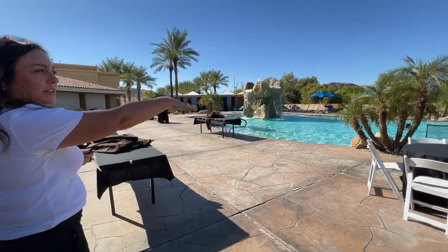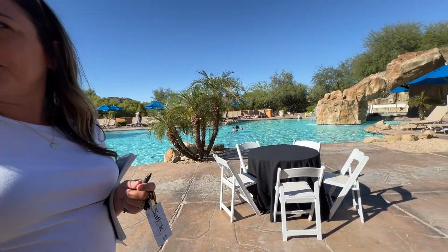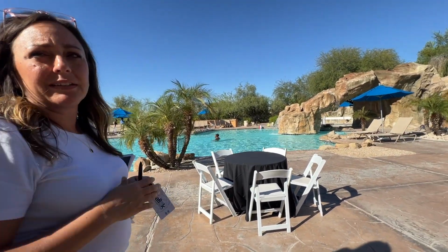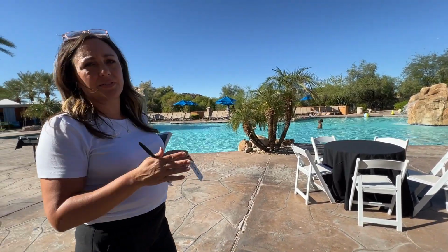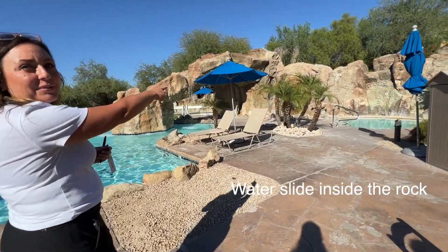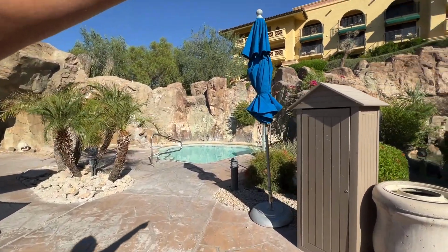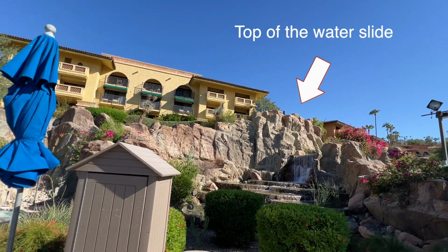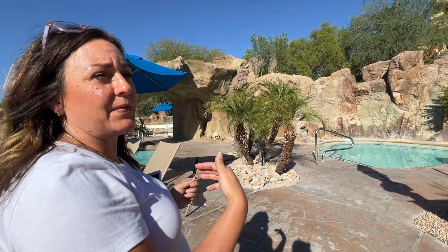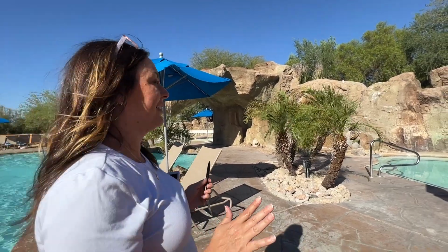redone. They do the water volleyball here, and they have balls that you can get out of that entry building to reserve or rent. It's not no charge. Actually, our water slide in the rock. That brown umbrella at the top is the top of the slide. It's enclosed, it's a tunnel, and it's 138 feet. Kids and adults, it's the best slide. It's so much fun.